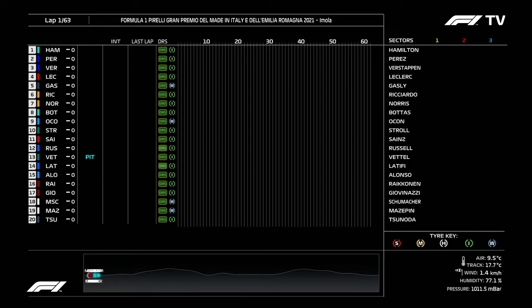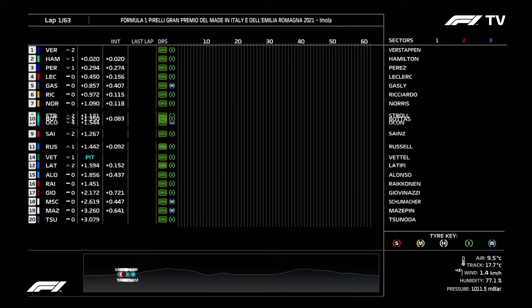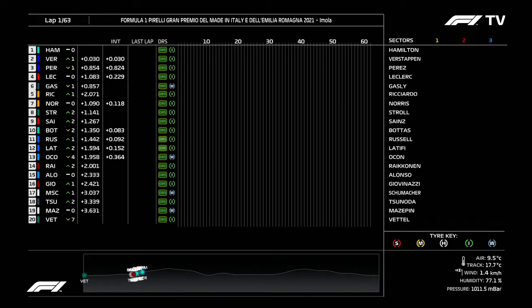We have 19 on the grid then, one in the pit lane. It's lights out and away we go. Verstappen gets an excellent reaction. Hamilton, though, is ahead of Perez, but not for long, as Max Verstappen now on the inside joins Hamilton in battle. It is Hamilton and Verstappen.